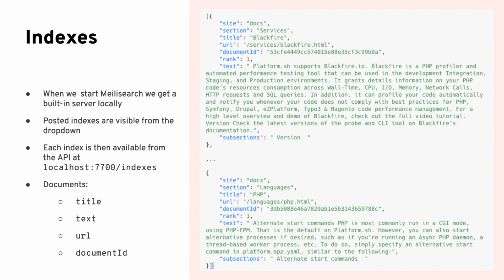And then finally, we're also going to need a document ID. This is just a unique hash for each document that's going to act as a primary key for Meilisearch when we're performing these queries. So each document has a unique one, and this is the primary key that Meilisearch is concerned with when looking through its index.